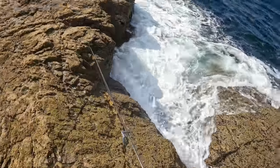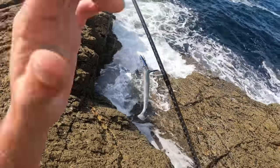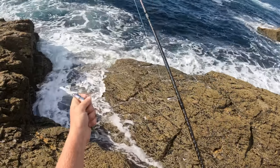The rock's dry here, so with the tide going out even more, I should be good, and then I might be able to fish down there later. And I start off in the colour that's already caught for me, pearl blue.